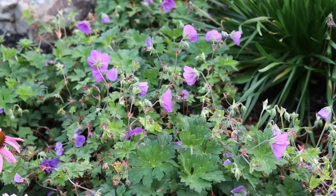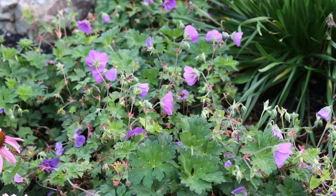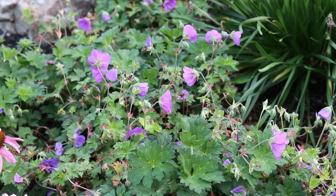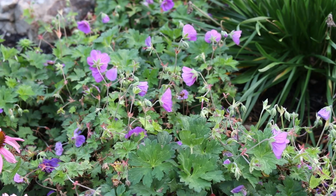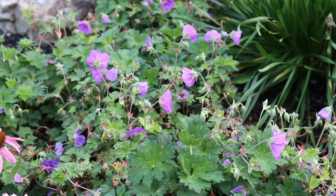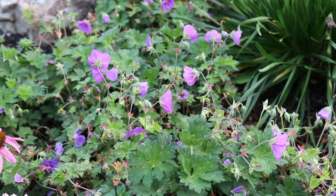So Geranium Rozanne, the Rozanne cranesbill geranium, this is a herbaceous perennial, hardy from zones 5 through 8. Gets just 1 to 1.5 foot tall. Maybe a mature plant with all its blooms on it a little bit higher than that, but really just 1 to 1.5 foot tall, spreading out 1 to 2 foot wide. It is kind of a creeper in the landscape.